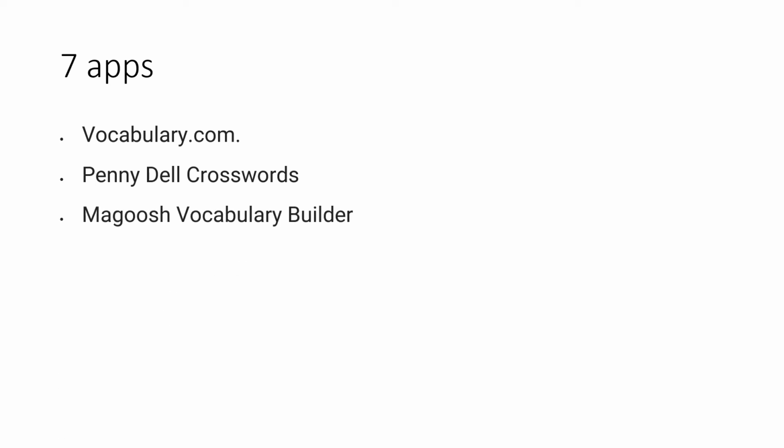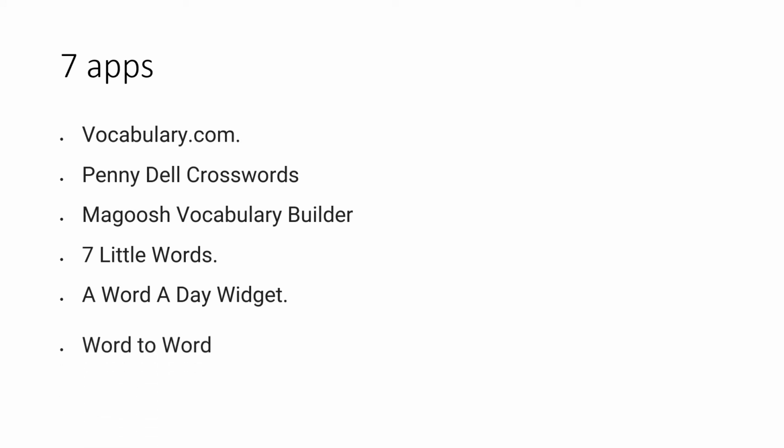Number 1 is vocabulary.com. Number 2 is Penny Dell Crosswords. Number 3 is Magoosh Vocabulary Builder. Number 4 is 7 Little Words. Number 5 is A Word a Day Wicket. And number 6 is Word to Word. The last one is Words with Friends. Remember, you need to practice, just don't download it and leave it.